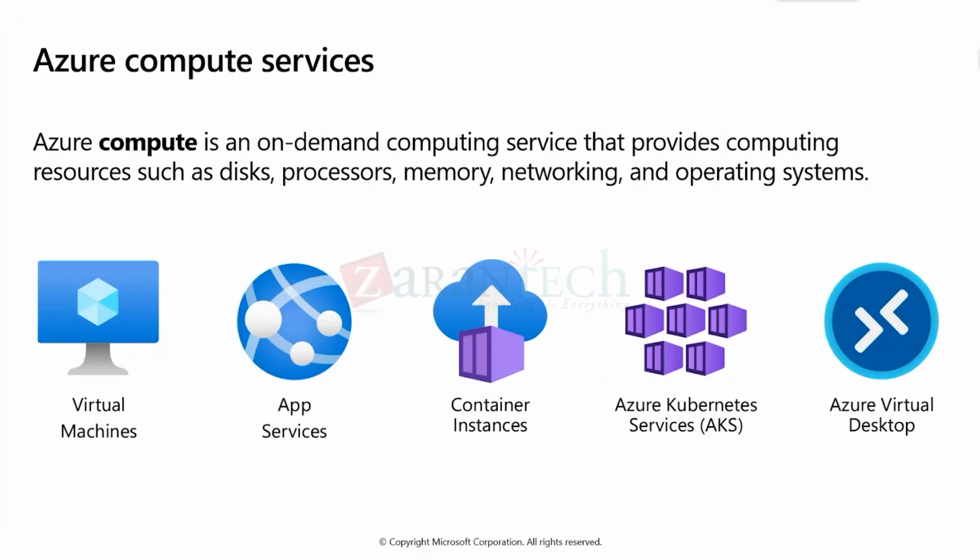Yes, definitely. But in our subscription, it is a restricted subscription, so better we free our subscription limitations. But in a real-time enterprise subscription, you can keep it, no problem. There are many services that come under the compute category: VM, even your function app, container instances, Azure Kubernetes Service, Azure Virtual Desktop. These are all compute category products from Microsoft.